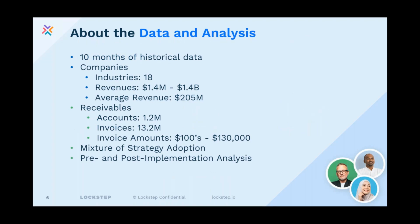All right. So the next thing we're going to talk about is just the data. I wanted to give you a little bit of context around the data before I go into the different benchmarks. And what's really exciting about this is that it's all data from our customer base that are in production and using our tool, and it's tracked over a 10-month period of time. I'll let you read the slide, but we had a good diversification around industries, revenue size, and a good mid-market representational revenue size of around 205 million.